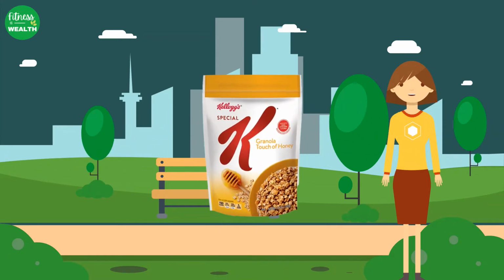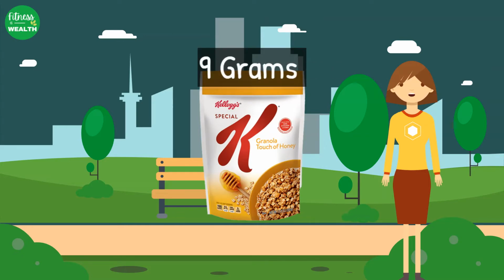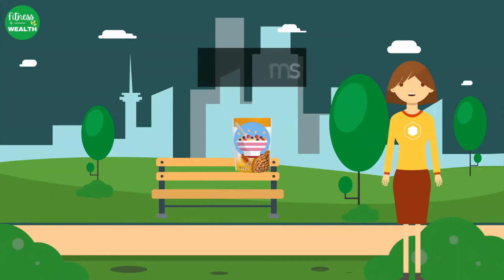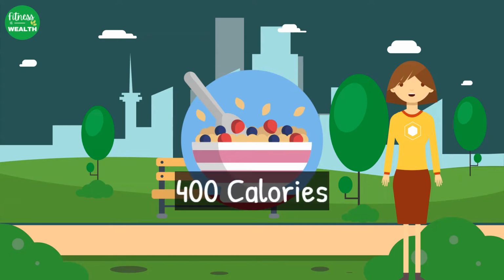A half cup of Kellogg's Special K Touch of Honey granola has 9 grams of sugar from 4 sources: white sugar, honey, corn syrup, and molasses. Depending on the brand, you may be ingesting significantly more calories than you think. Many granolas have upwards of 400 calories per cup before adding milk, so choose low-sugar granola with healthful ingredients.